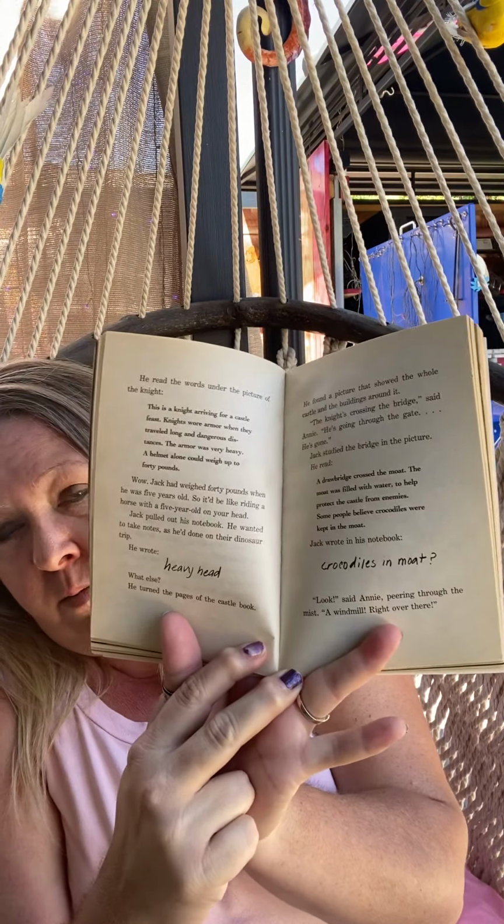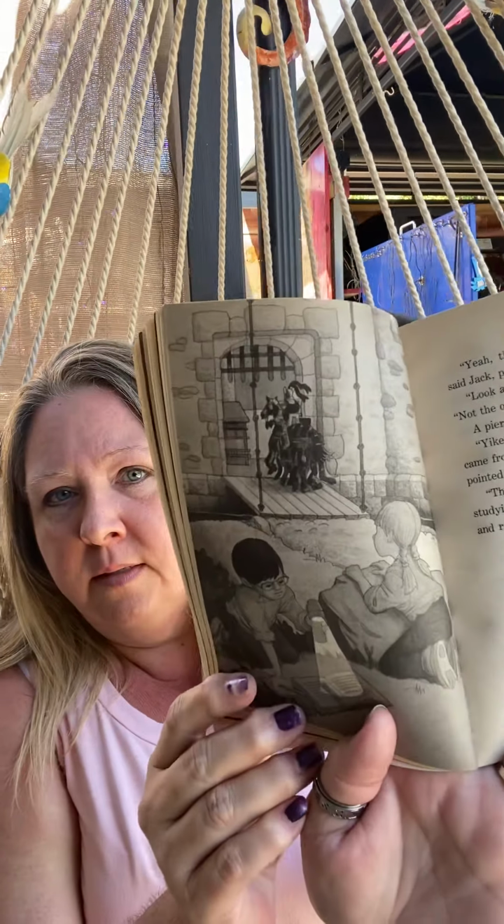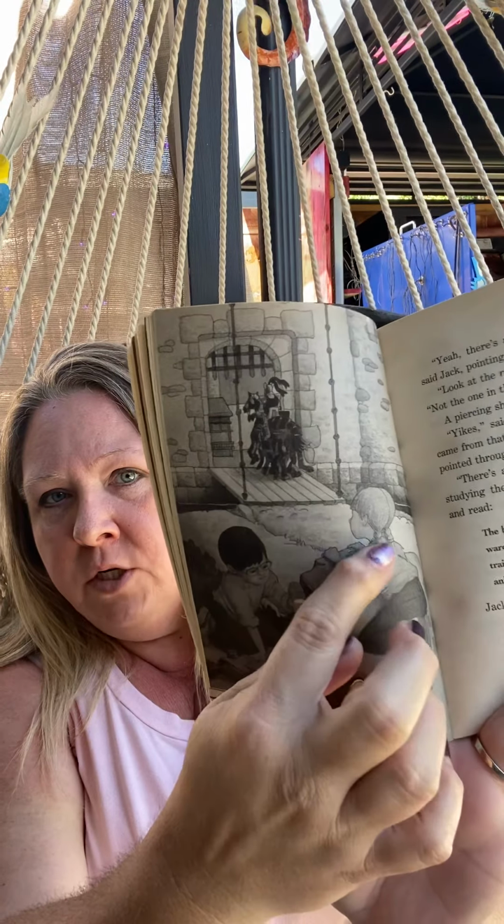"Look," said Annie, peering through the mist, "a windmill right over there." So here's some more of his writing. They're trying to figure out what a moat is. A moat is like a hole that they've dug around the whole castle, and they filled it with water. So here is the picture. Here's the drawbridge, and around it is the moat. "Yes, there's a windmill in here too," said Jack, pointing at the picture. "Look at the real one, Jack," said Annie, "not the one in the book."